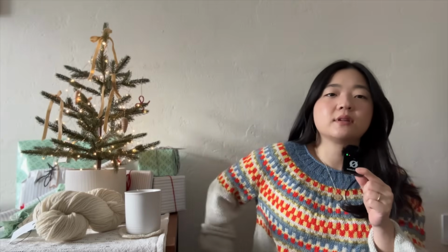But yeah, really love this sweater. I found it to be, even though it's not an overtly holiday sweater, it gives me very much holiday vibes. So I've been enjoying wearing this.